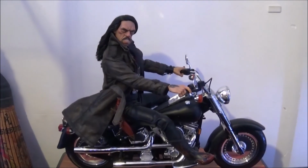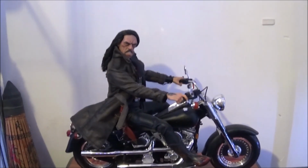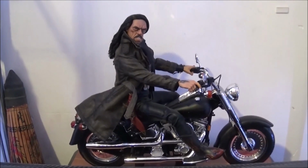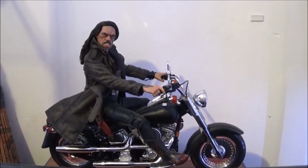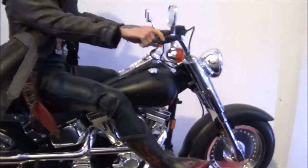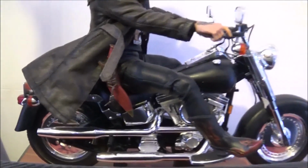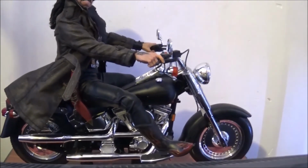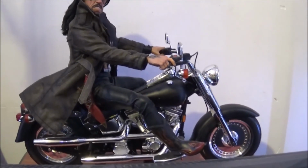Damn Toys, Machete, I think it's called Diamond 3 or something like that. I can't remember what number of diamond it was, but he's sitting on a custom Harley Davidson that I painted up. It was originally a Barbie Harley. This Harley is actually die cast, and I got it real cheap. So I love it.